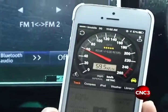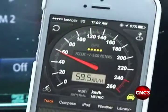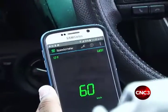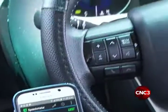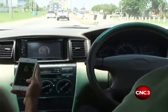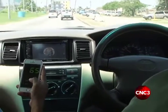The fact is, no speedometer is 100% accurate, and that makes everyone's 80 subjective. Chances are, once you've modified your wheel and tire size, your 80 is different from the 80 on the speed guns. And can this argument hold up at the courts? For CNC3, Port of Spain.